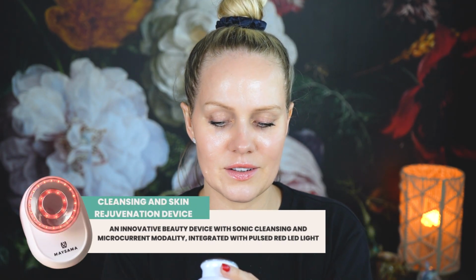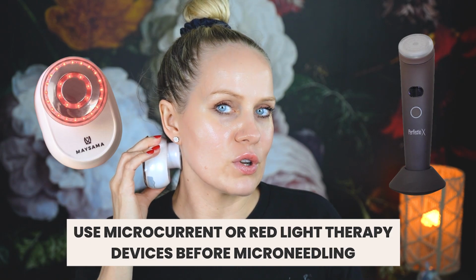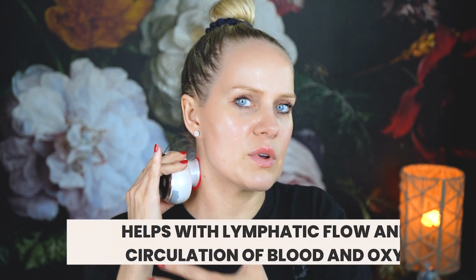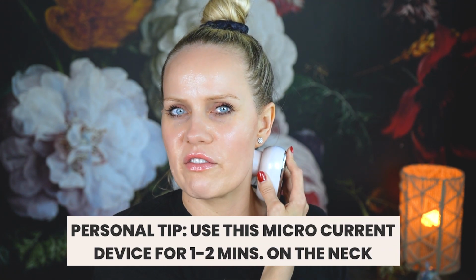Second tool is cheaper. That's what I really highly recommend, but this is microcurrent and red light therapy from My Sama. You want to use something before microneedling. Microcurrent red light therapy has to be done before you're going to use microneedling. It kind of activates a little bit, it helps lymph flow, moves the blood and oxygen circulates. So I do that probably for a minute or two everywhere on my neck.